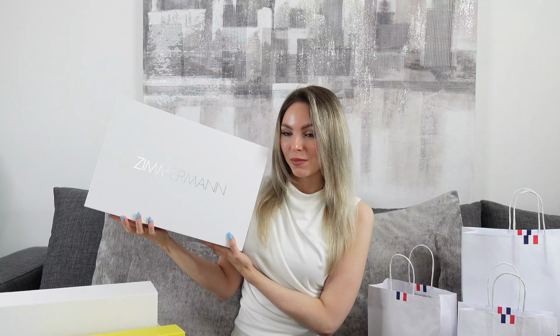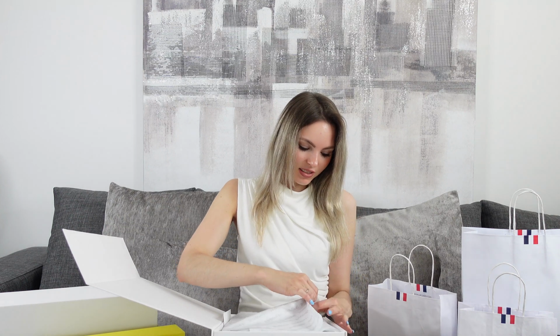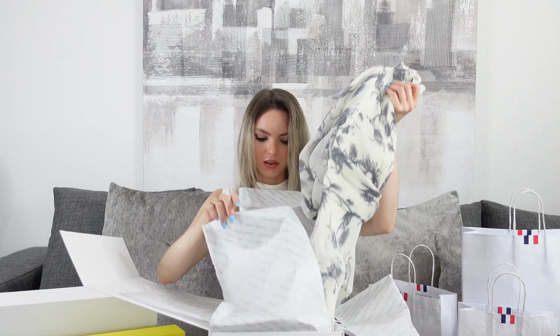On to the next Zimmermann dress. I actually have kind of a theme in this haul, and you will see very soon. I got a ton of blue items. Here is the second dress that I got. Oh, this is so cute as well.